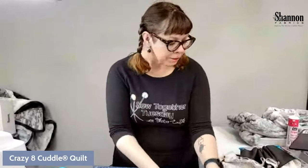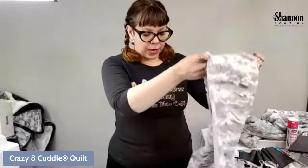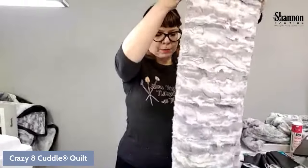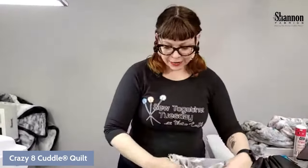So on here, I've got my pieces. I'm going to need this gray piece here. Well, they're all gray pieces, aren't they? I need this gray piece and that gray piece and the other gray piece. Speaking of selvages, we just cut the selvage off of that. But yes, in general, you don't take the selvage off of Flux Cuddle. No, I just leave it on there. It's just one less cut to make.